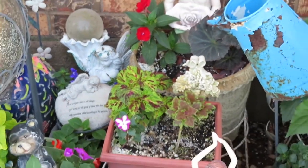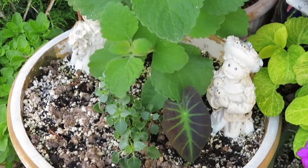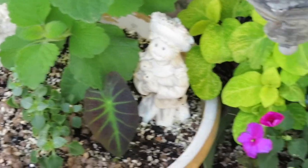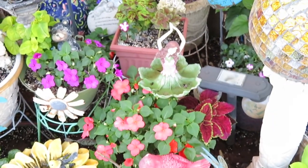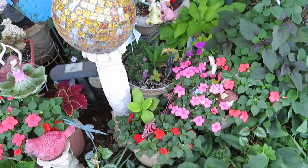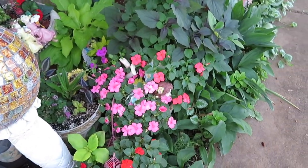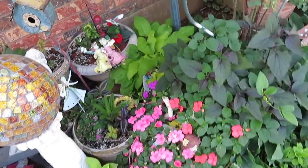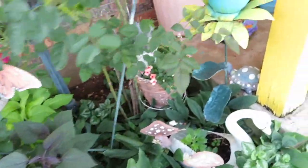Oh, this one little coleus right here is looking good. You love to see when they take that spurt of growth. And right here I have a caladium coming up, the black and green caladium. This has got my little girl in there all covered up. I'll have to get something and see if I can raise her up a bit, or maybe I'll just let her hide in there for the summer.